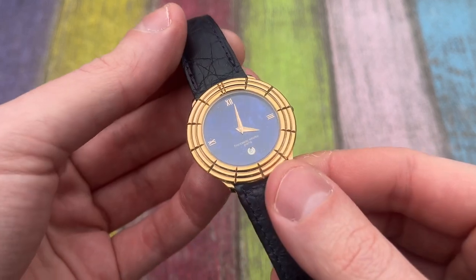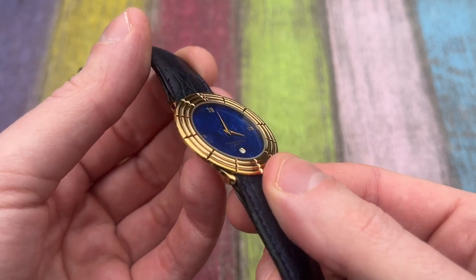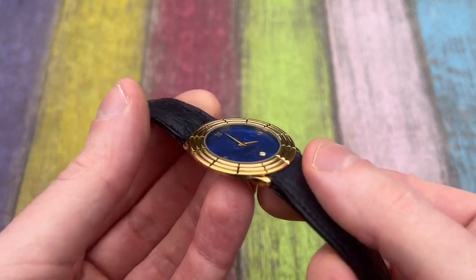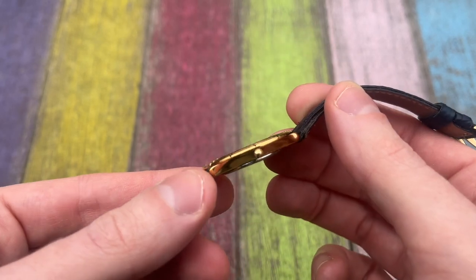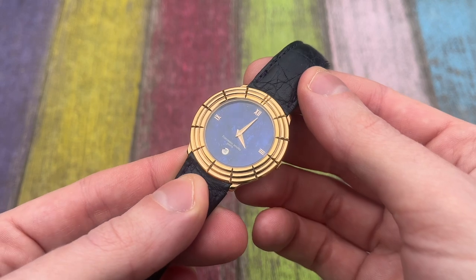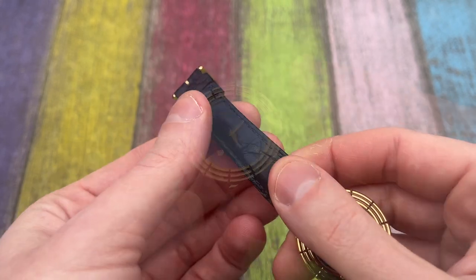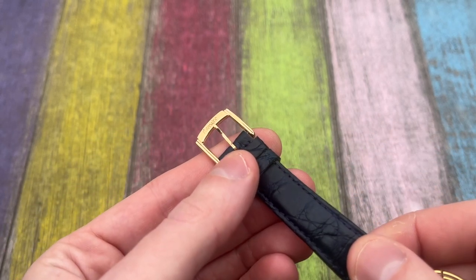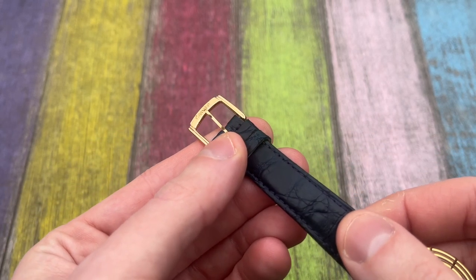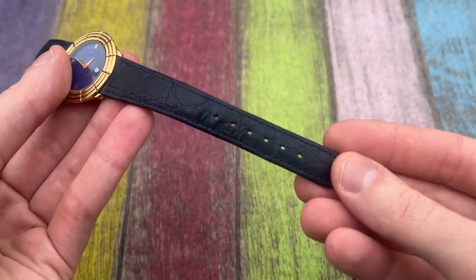The case is only 32mm in diameter, and better still, it's also incredibly thin. This is why I love quartz watches. The modern obsession with mechanical watches means that even the most beautiful modern dress watches are overly bulky and often inelegant. It came on this blue crocodile leather strap, and it looks and feels so good. Again, the thinness is something I really appreciate, as it helps to keep the watch close to the skin.